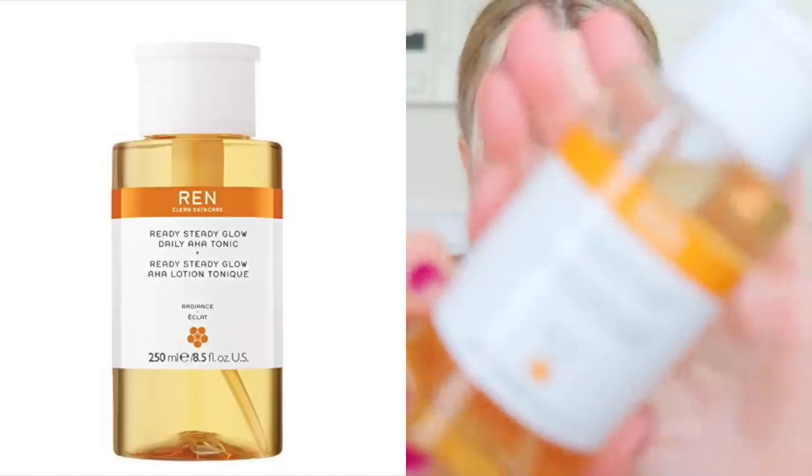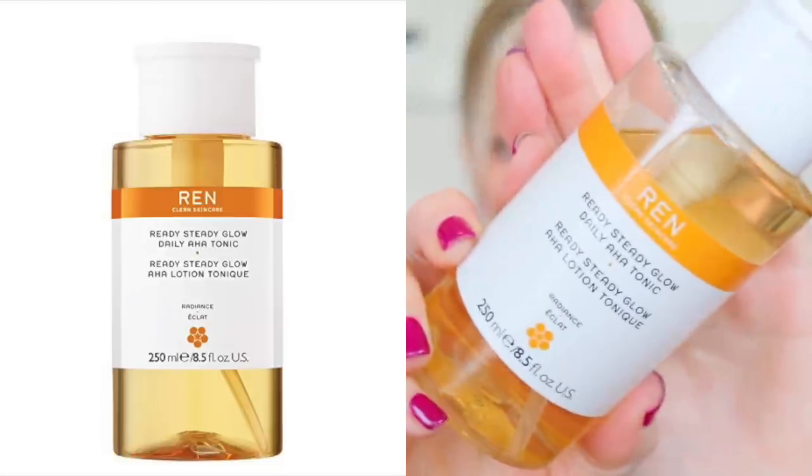It's huge. Acids. Now, this gets a little bit trickier to find good acids that are inexpensive, in my personal opinion. You really want one that has the right buffering, the right pH, the right cocktail of acids, all of that stuff. So this is going to be the most expensive thing on this list, but this is the Ren Ready Steady Glow Tonic. Now, this uses lactic acid. This also has azelaic acid. This is such a fantastic acid toner, you guys.